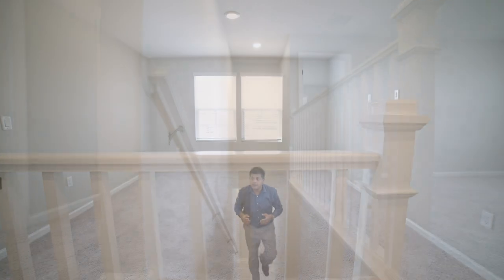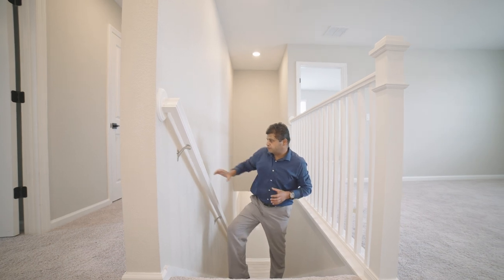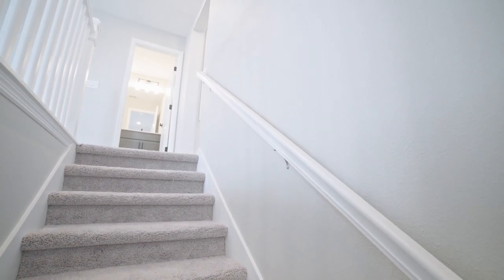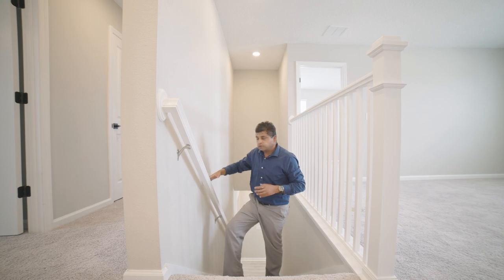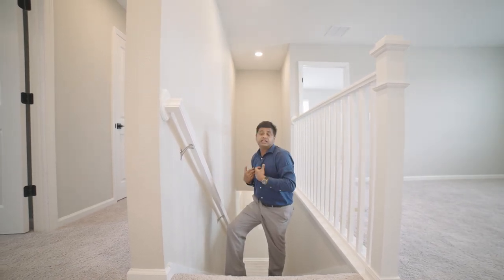So as I come up, I want to point out, this is something that they actually need by code. Now, I have seen with some builders, they'll have a nice piece of wood there, kind of makes it stronger. However, there is actually a piece of wood right behind this that it's bolted into. But I think having a piece of wood, it's not only decorative, but it makes it more steady or stronger. That's just my opinion.